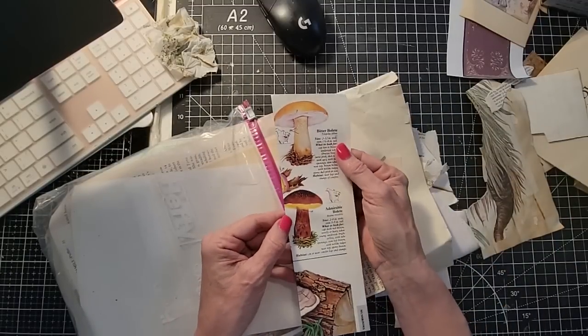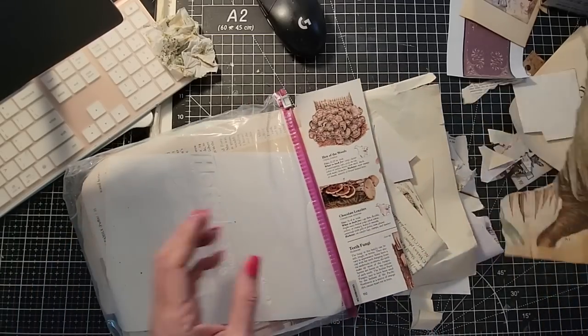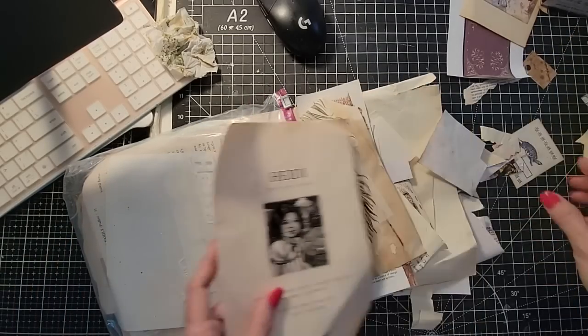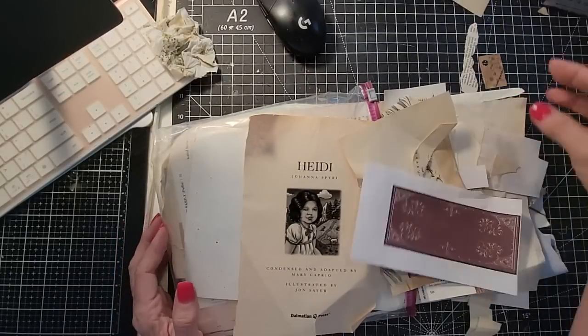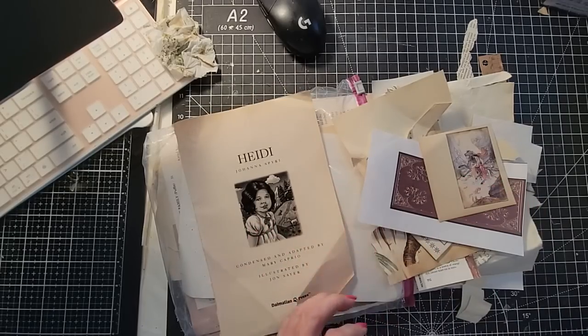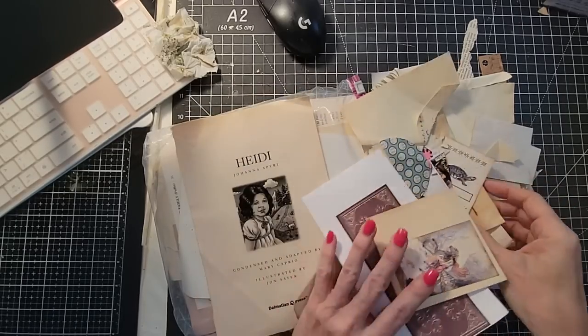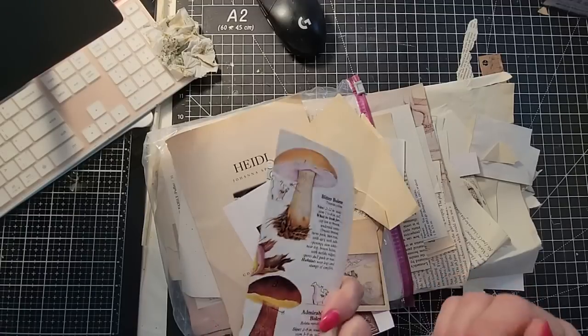That's a pretty one. I like mushrooms. I've always been fascinated by them. I love seeing them in nature, and I love seeing pictures of them in drawings. I've drawn them before, some different mushrooms. I like to draw nature, whether it's animals or vegetation. It's just a fun thing to do.